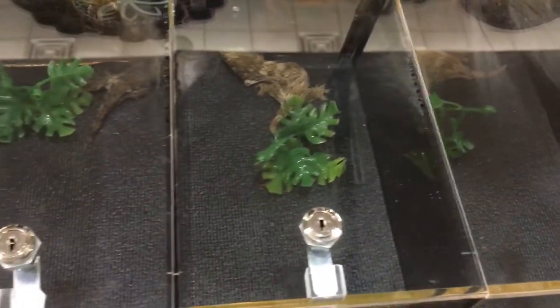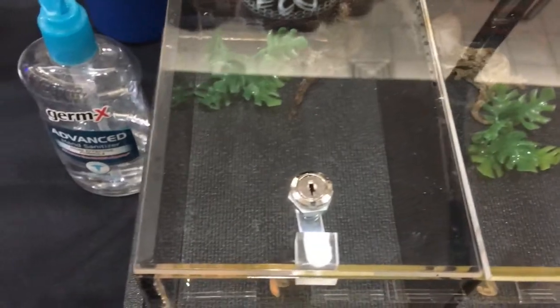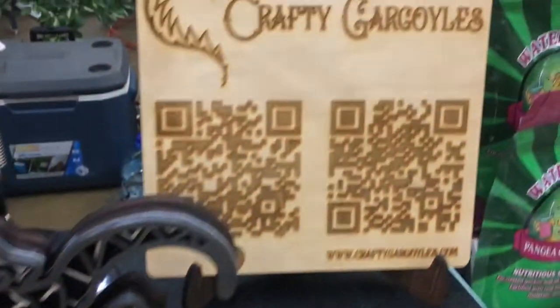Some of these feel collected or captive bred? No, these are all captive bred, bro. All captive bred, man. Check them out, craftygargirls.com, man.